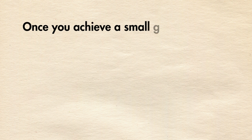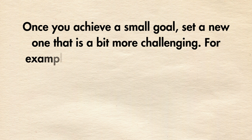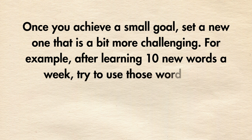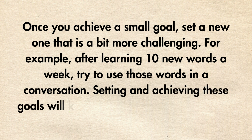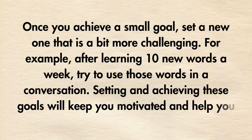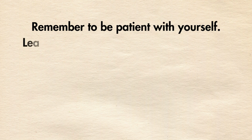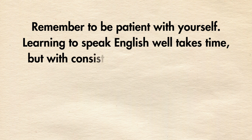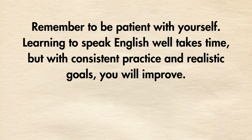Once you achieve a small goal, set a new one that is a bit more challenging. For example, after learning 10 new words a week, try to use those words in a conversation. Setting and achieving these goals will keep you motivated and help you see your progress over time. Remember to be patient with yourself. Learning to speak English well takes time, but with consistent practice and realistic goals, you will improve.